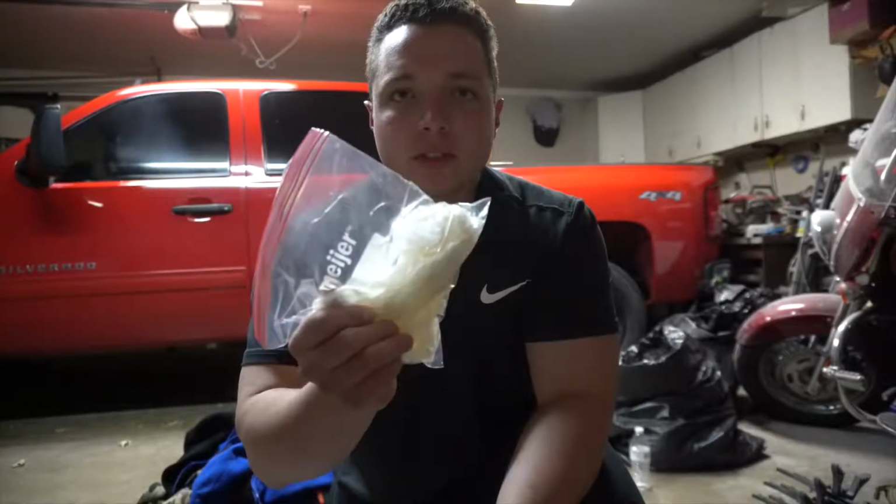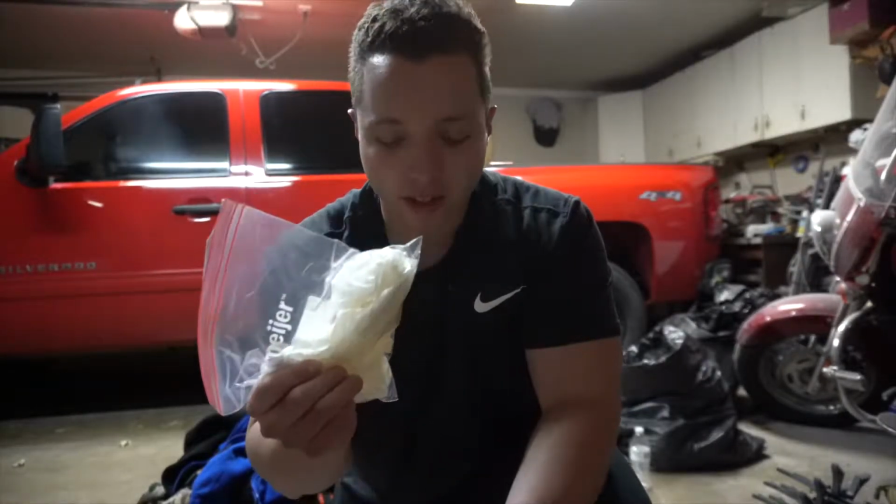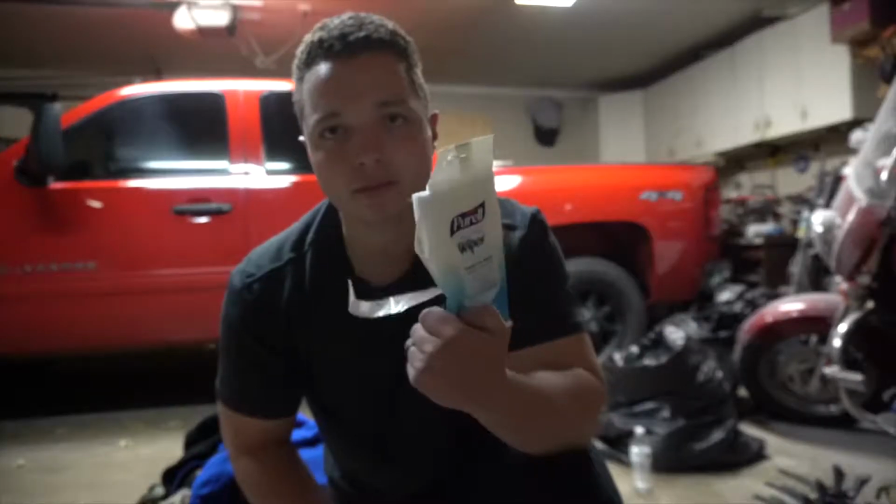We got some gloves for making sure that we don't have bloody hands on the drive home, and everything else, making sure we're clean. We have wipes.